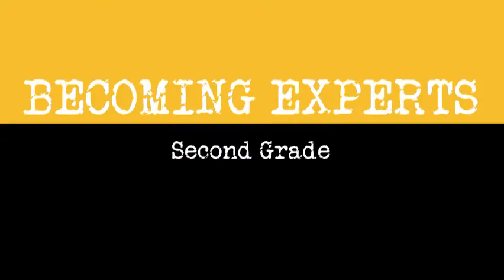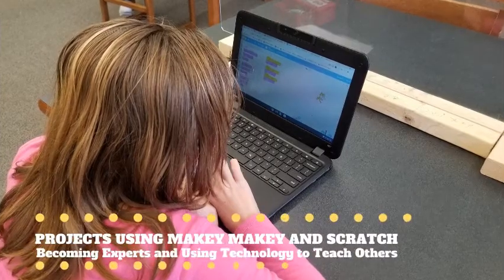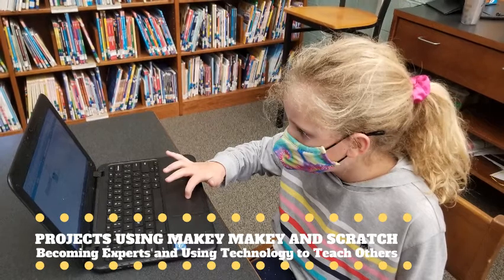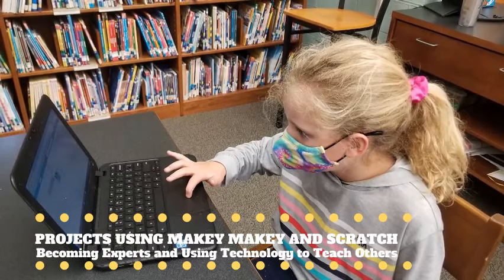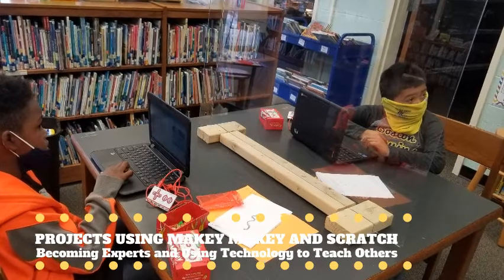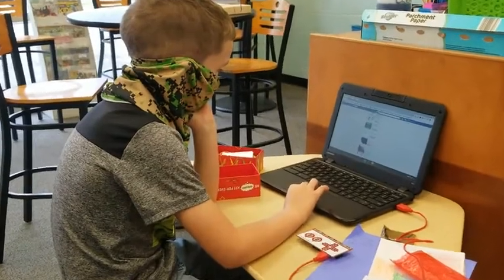Becoming experts. 2nd grade. Mrs. Baston's class has been studying the 5 groups of vertebrates and their traits. They created a flip book with facts and then created a book of animals for each category. Using Makey Makey and Scratch, an online coding program, they narrated their books to teach each other about the classifications of these animals.